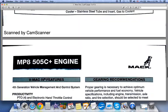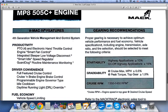And over here, this is pretty important. You see, they say proper gearing is necessary to achieve optimum vehicle performance. And cruise RPM, 1350 to 1450. So that's the big secret. 1350 to 1450 RPM. And right now with the 3.91 ratio, I'm smack in the middle of this at 1404 RPM.